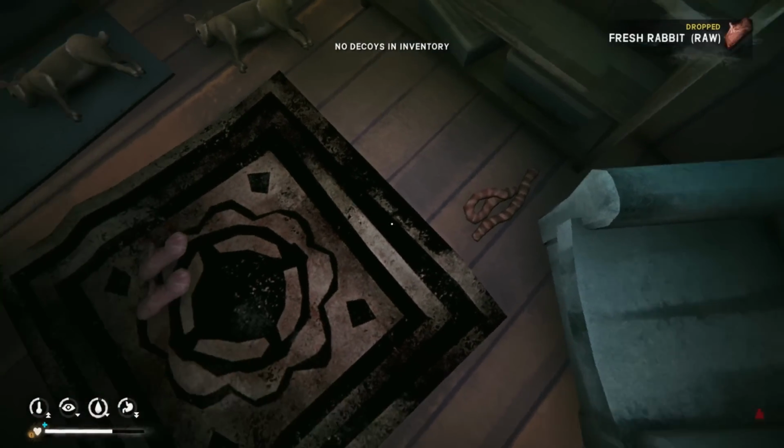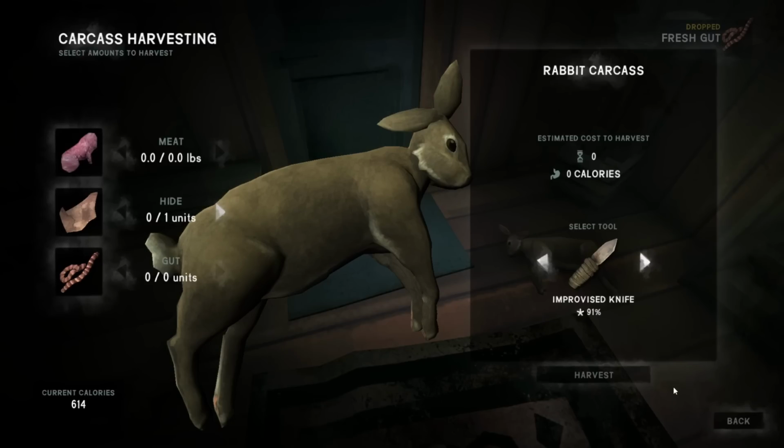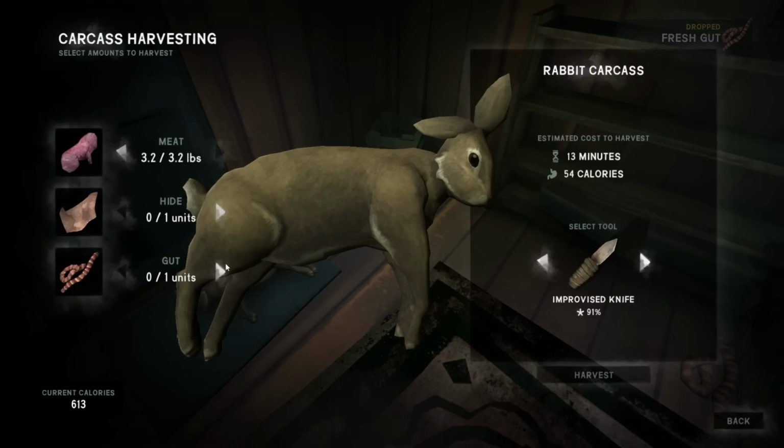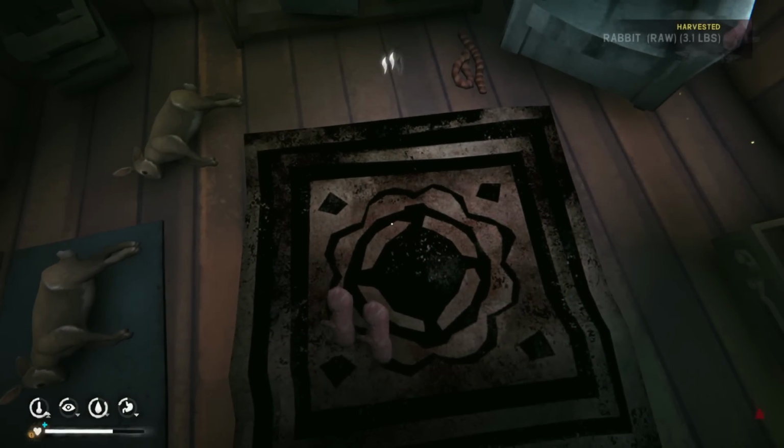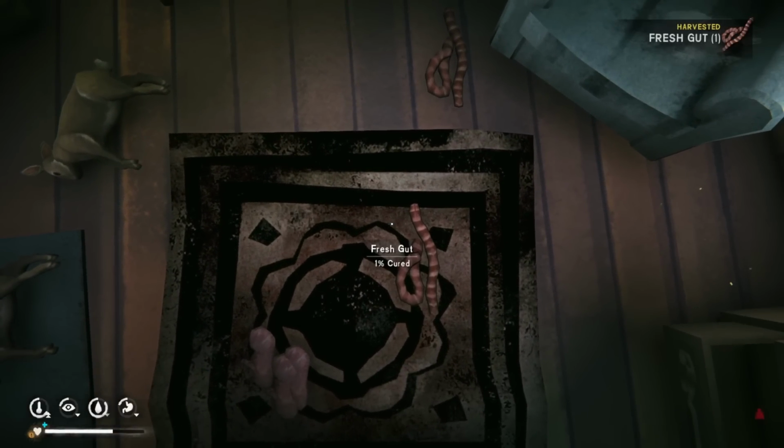Alright, here's where the guts are going to be. Right there. So there's that raw rabbit. That guy's complete. Let's do this one. 26 minutes. We're going to be cooking into the evening, but I think it's good that we hang out here and get some more time, anyway, outside.